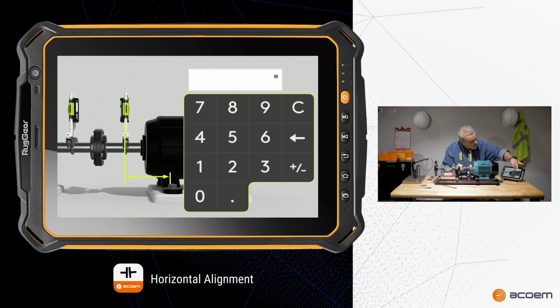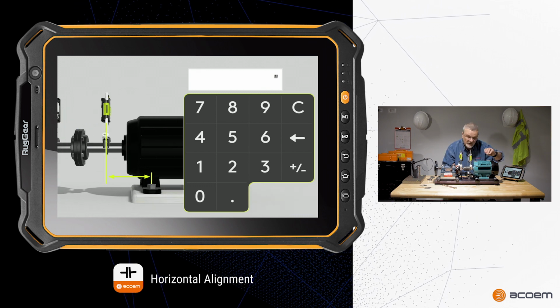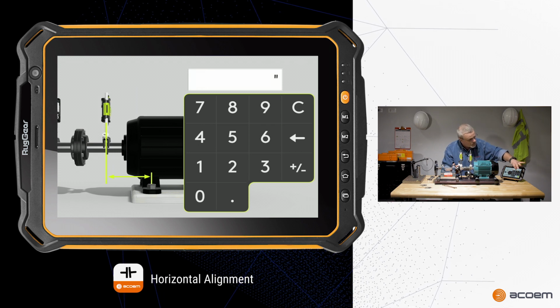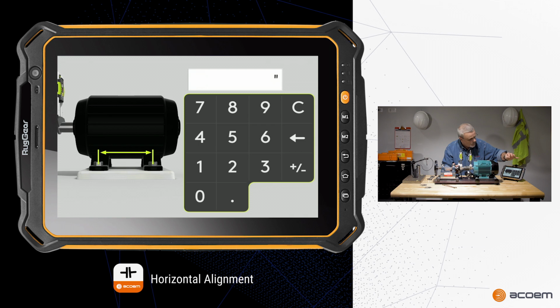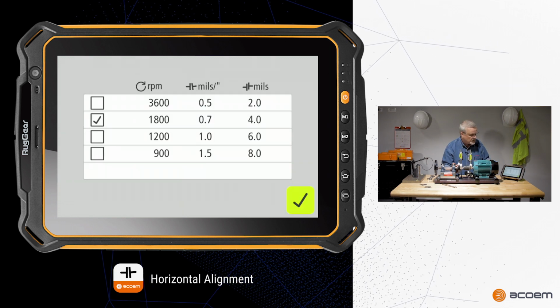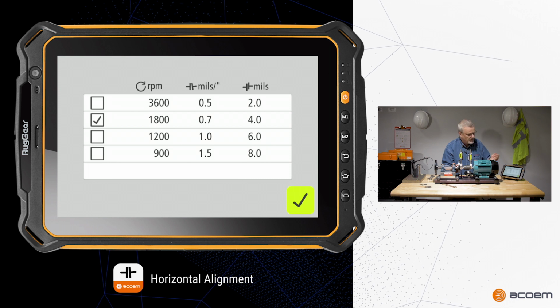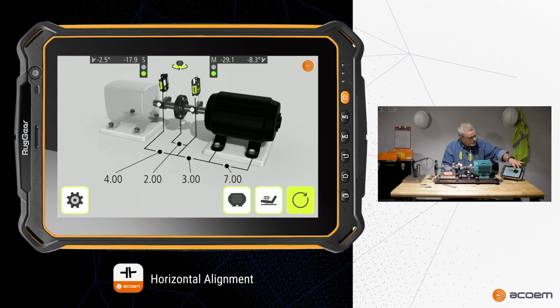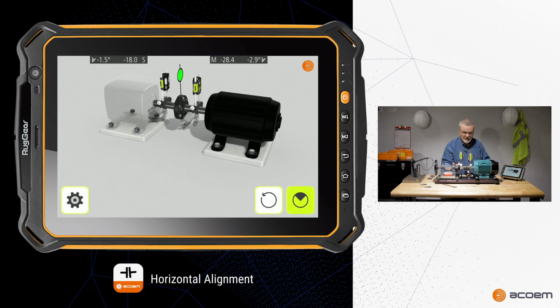We'll punch those in quickly, and we'll take 3 measurements. And they're very simple. We don't have to go with clock positions. We just need 3 measurements far enough apart to get some good data. So we're going to put in our RPM. In this case, it's an 1800 RPM machine. So that's all our dimensions, and we are ready to measure from here.